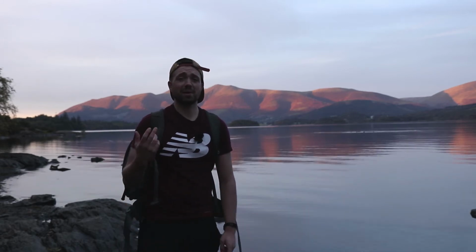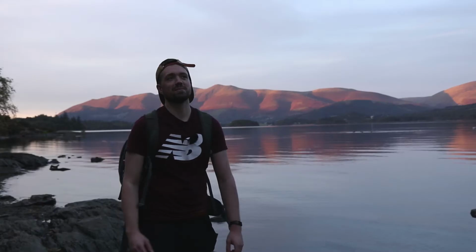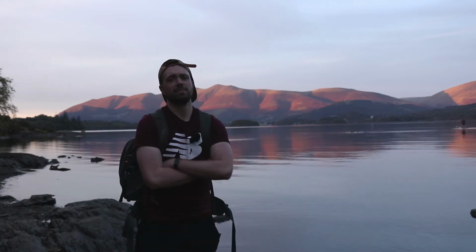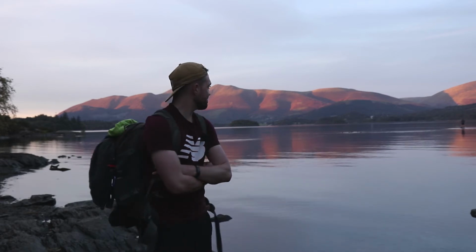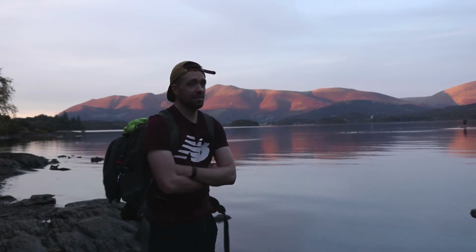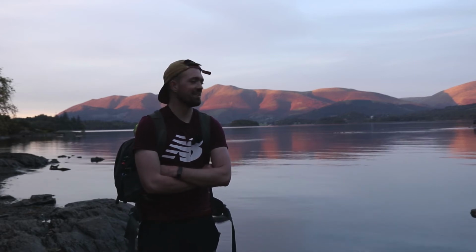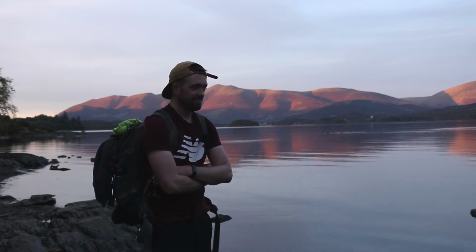But there's now just been a break in the clouds. It's just casting this lovely orange goldeny light across the mountains, which would have looked epic from up there, but it doesn't matter. I'm not gonna lie, that is so irritating, so irritating. Oh well. Despite that, I was happy with the photo that I was able to capture from down here on the water's edge.